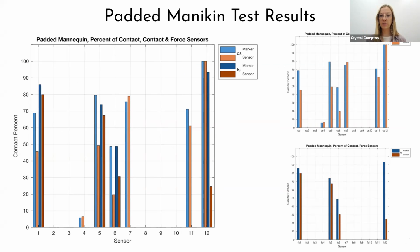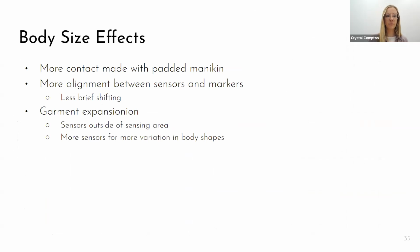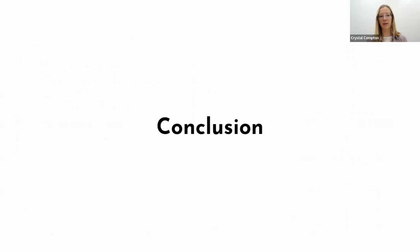So there definitely was more both marker and sensor contact percentage for the padded mannequin condition versus the non-padded. And then more alignment between sensors and markers for the padded mannequin condition. I think this is due to less brief shifting. There was a lot of brief shifting that was happening during the non-padded condition. And then also there was some garment expansion, with the padding, it kind of expanded the garment out a little bit.